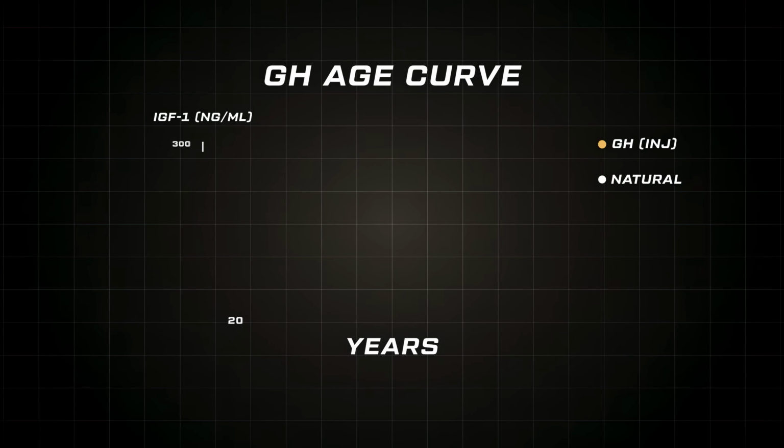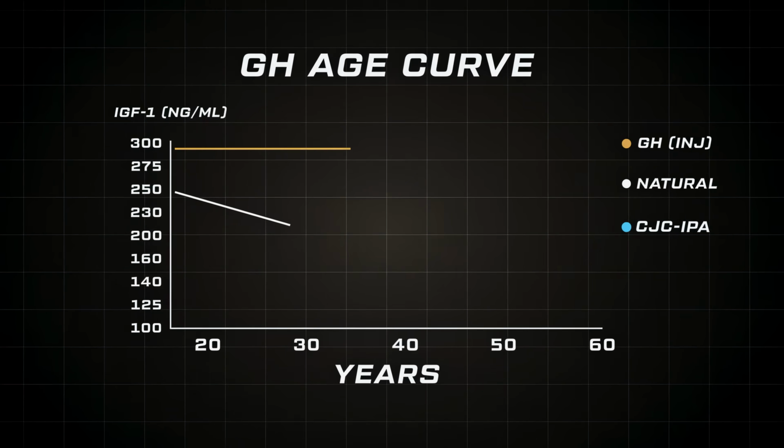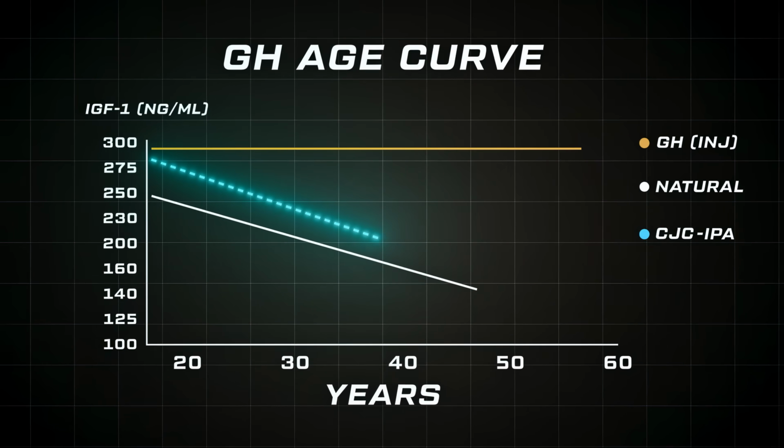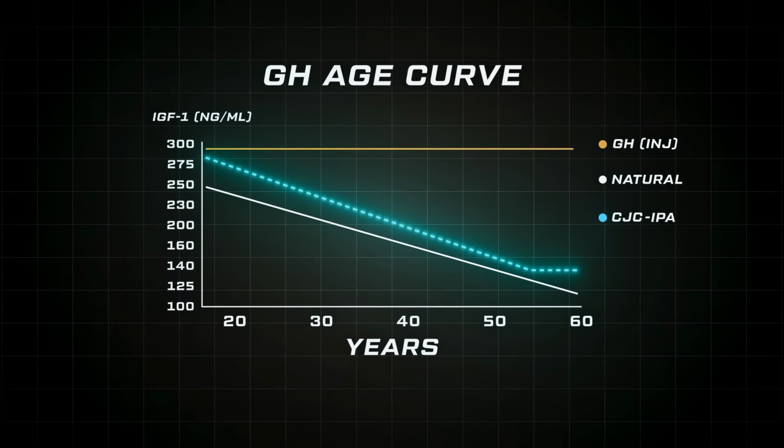Is CJC and ipamorelin the same as growth hormone? Nope, because after 40, natural GH falls fast, and secretagogues like CJC and ipamorelin only squeeze the last drops out of GH. They don't replace the production, because if the well is running dry, pumping the water harder is not going to fill the bucket.